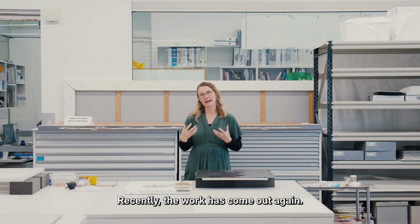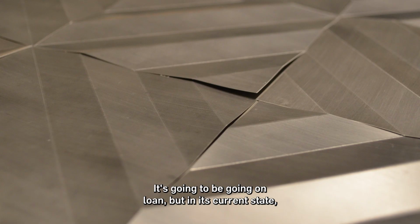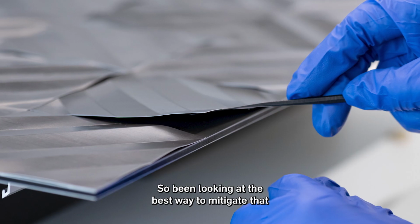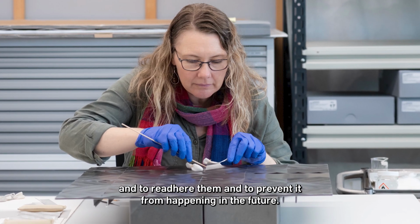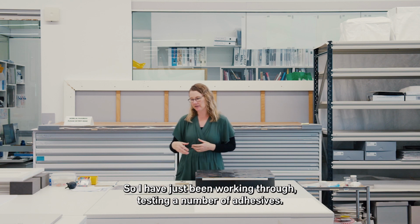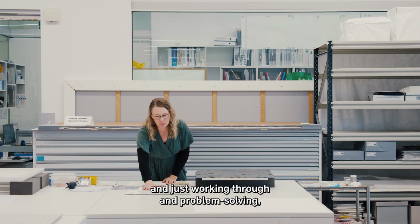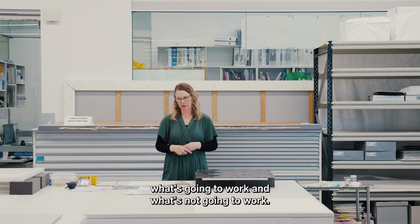Recently, the work's come out again. It's going to be going on loan, but in its current state, there's 5 areas that are currently lifting. So I've been looking at the best way to mitigate that and to re-adhere them and to prevent it from happening in the future. I've just been working through testing a number of adhesives. I've got my little piece of dye bond that I've been using here, and just working through and problem solving what's going to work and what's not going to work.